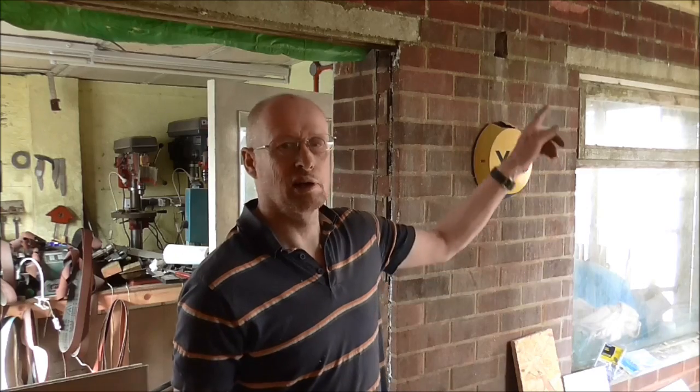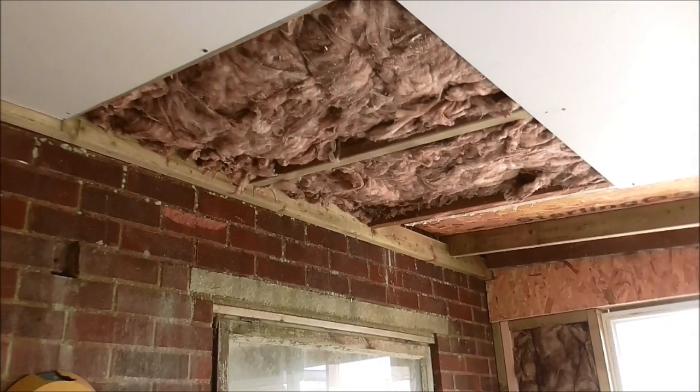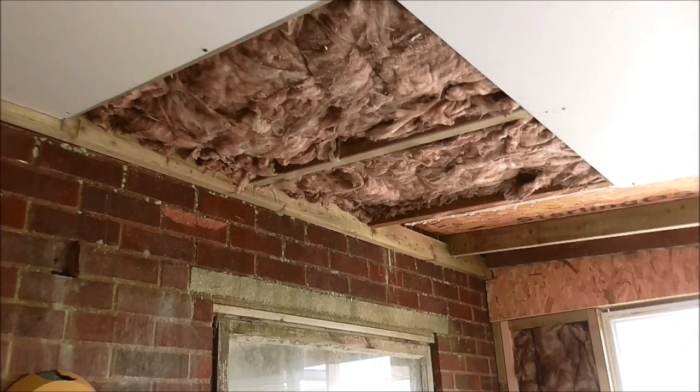I'm just putting up 3 more plasterboards. Now I've got to do this on my own because both my son and daughter are out doing their work at the moment. So I've devised a method of making things a little easier for myself.